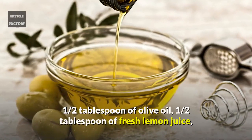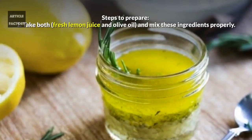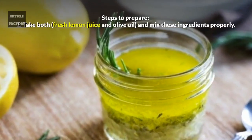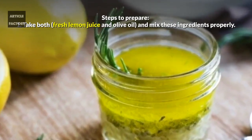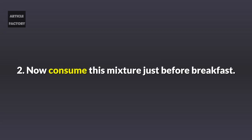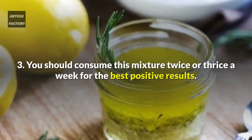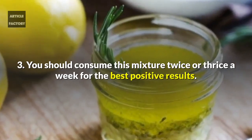Ingredients required: 1/2 tablespoon of olive oil, 1/2 tablespoon of fresh lemon juice. Steps to prepare. 1. Take both fresh lemon juice and olive oil and mix these ingredients properly. 2. Now consume this mixture just before breakfast. 3. You should consume this mixture twice or thrice a week for the best positive results.